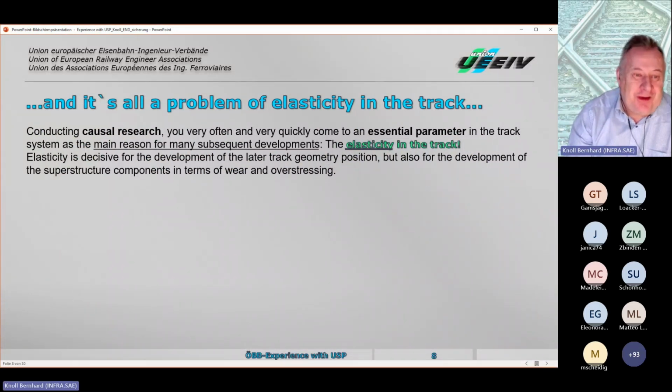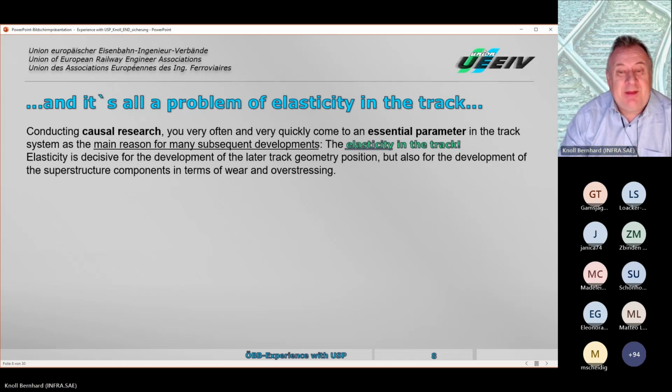So when you conduct causal research, you very often and very quickly come to an essential parameter in the track system, which is the main reason for many subsequent developments. It's the missing elasticity in the track. So elasticity is decisive for the development of the later track geometry position, but also for the development of the superstructure components themselves, especially in terms of wear and overstressing.